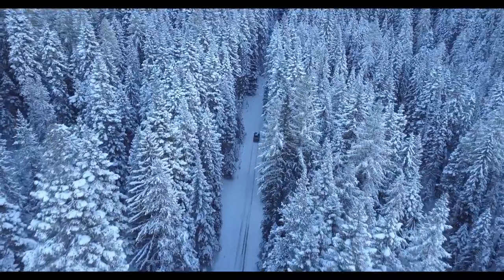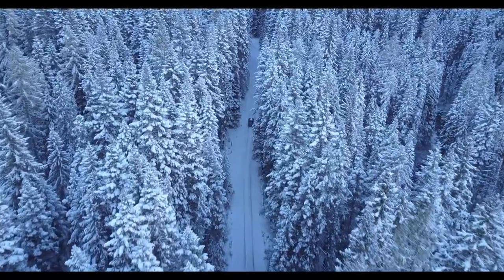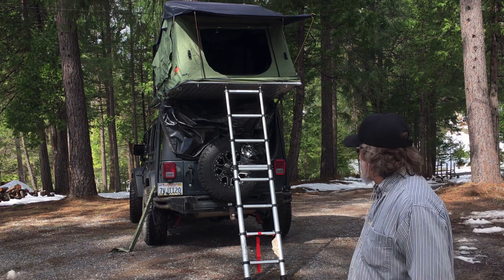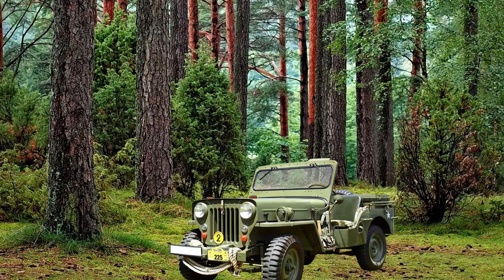I can get around in the snow, wherever it's slick, the mud, everything. Some climbing with it. I've gone in the backwoods with it. Haven't had any problems. Probably one of the best 4x4s ever made. Goes all the way back to the military with Willys.